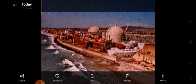Now, solar energy. We have traditionally used the sun's energy for growing crops, and for drying clothes, grains and vegetables. For making salt from seawater, we also use a large amount of solar energy. And scientists have developed new devices, such as solar panels.